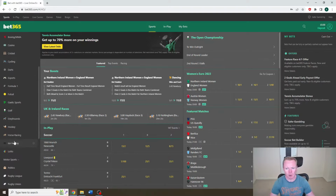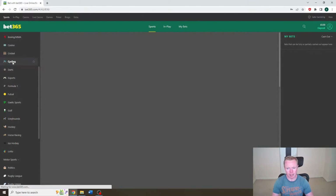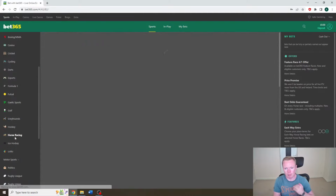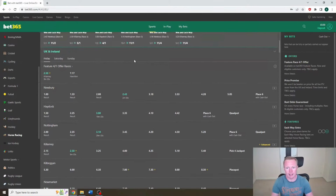Basically, you're going to find the sport you want from the list, which, for example, if it was golf, you'd click on golf. You find the tournament or market that you're looking for from the main golf page as shown. If you want to bet on horse racing, you click on horse racing section where you'd see all the upcoming races for that day in particular, and then a few days ahead, and maybe some bigger events such as Cheltenham and the Grand National and things like that that you can bet on quite far in advance.